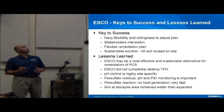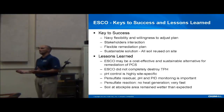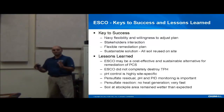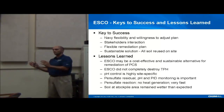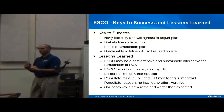Having a flexible remediation plan was a must because otherwise, theoretically, you have a decision document right after the investigation, and you just take whatever the decision document says and implement it. If we did that, we would have done ISCO over the entire site using calcium peroxide, and based on bench test results, calcium peroxide wouldn't have worked. So probably we would have achieved nothing.